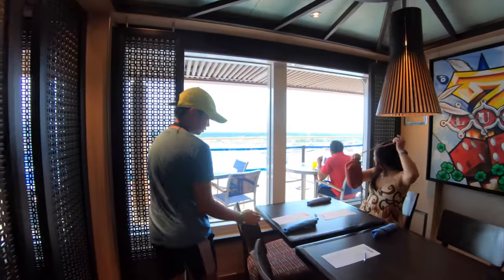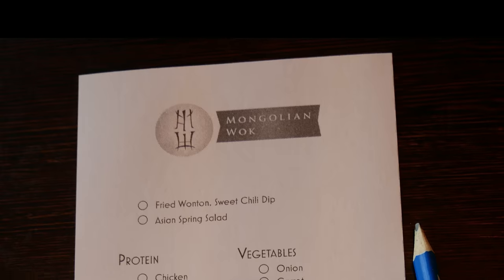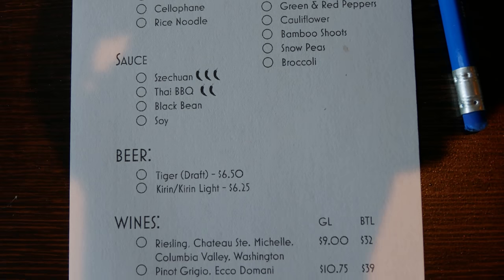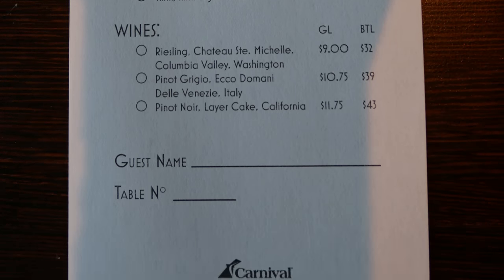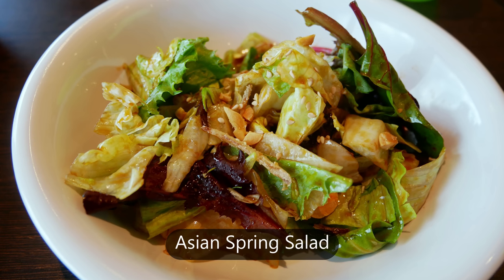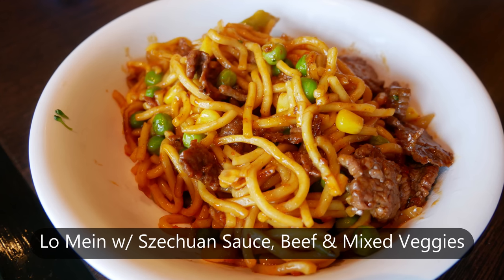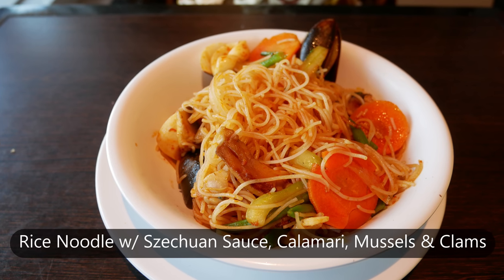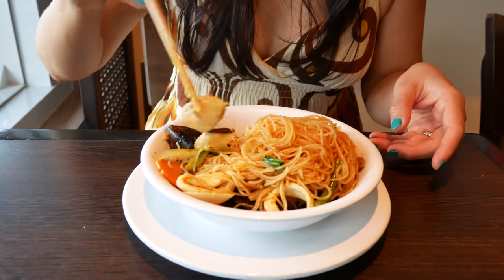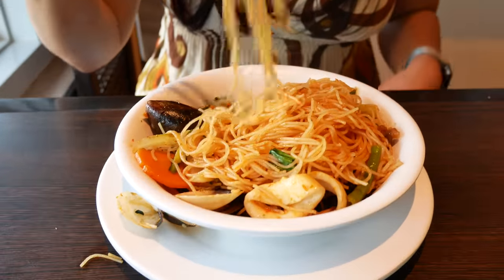Now let's check out Mongolian Wok, which offers custom Asian stir-fried noodle bowls with ingredients you choose. Check out the menu and our sample orders. So I got this Sichuan flavor, seafood. It's like calamari and mussels and clams with rice noodles.